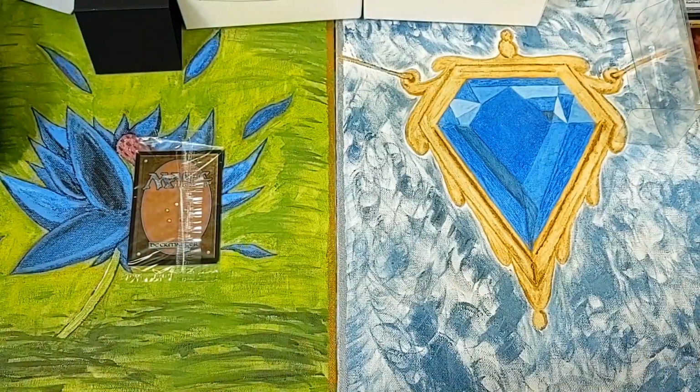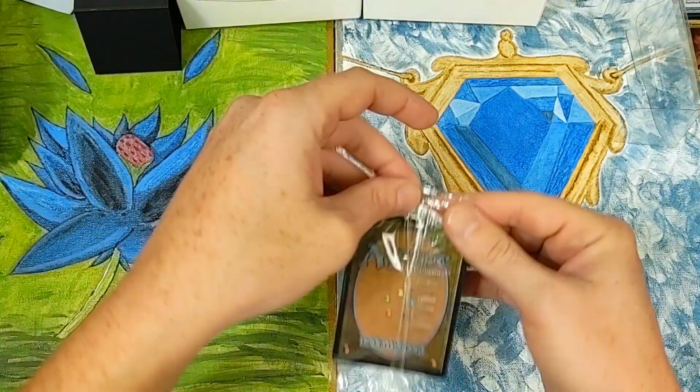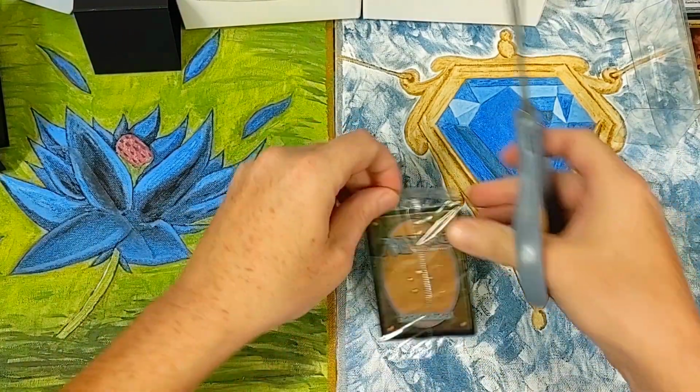All right, let's get into the fun stuff. Oh, what are we going to have inside here? I don't want to leave it inside. I'm going to take it out of its little wrappage. Oh, no, that was a terrible opening. Okay, let's try this again.